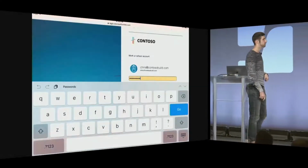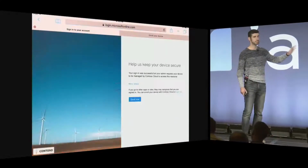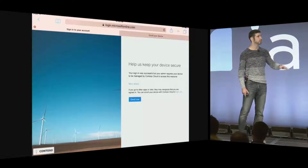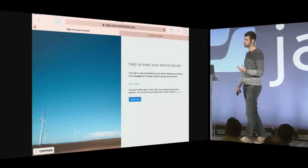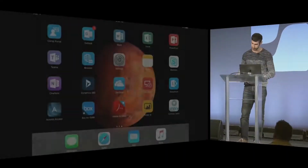So again, this is the technology we call conditional access. This is the piece specifically for device compliance. It works across all the operating systems, and this is where we partner with Jamf for Mac devices. But again, it works across Android, Windows, and obviously Mac.